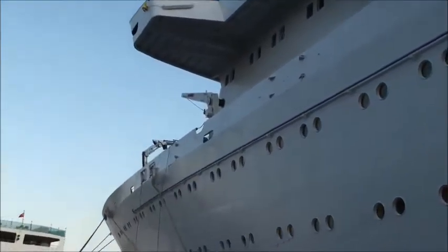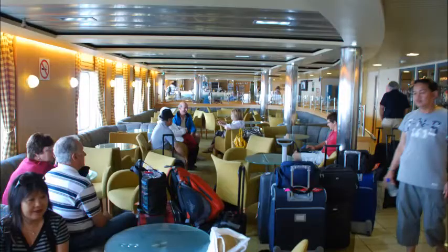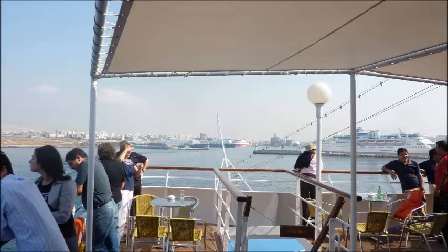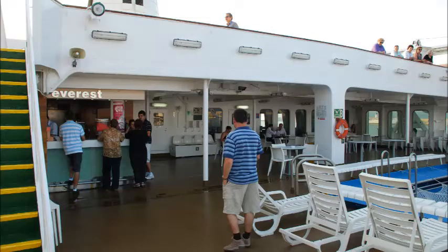We had to wait our turn to be escorted to our rooms, so there was a lounge for that. Once we settled into our cabin, we went upstairs to the lounge coffee shop on the top deck and had a little bit of a look around and took some photographs.